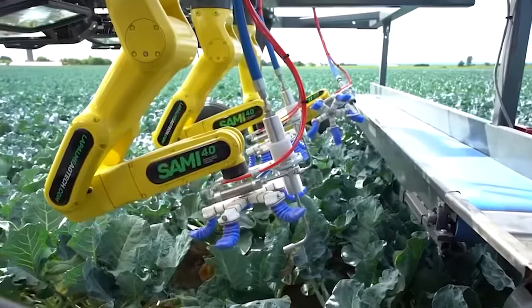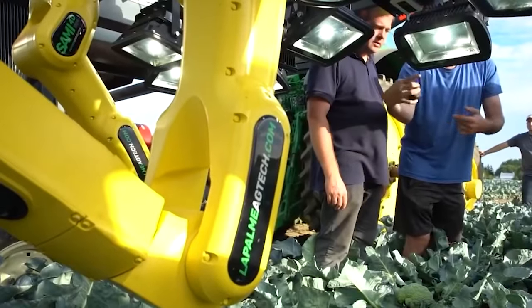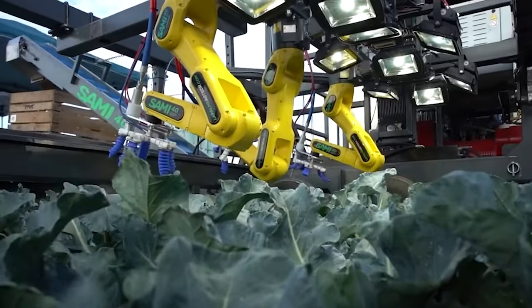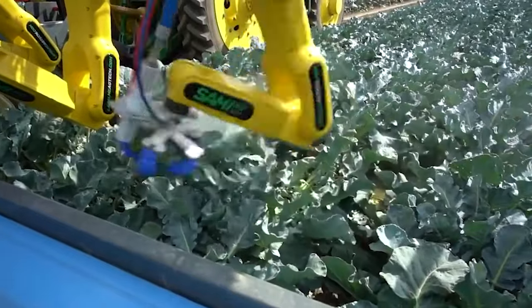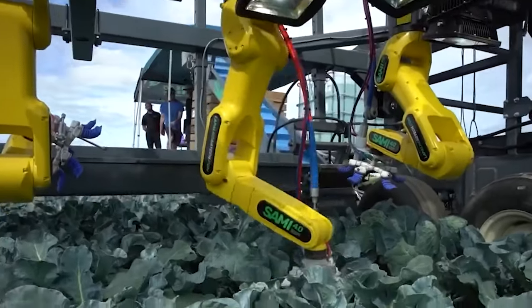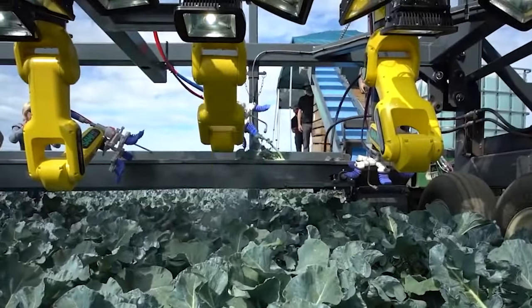SAMI 4.0, a robot used in Quebec, is a device designed to assist in the harvesting process of agricultural products. This robot has been developed to automatically collect fruit, vegetables, or other agricultural products. By making the harvesting process more efficient, robots can reduce reliance on manpower and provide a more homogeneous and precise harvesting process. However, the latest information on this is only up to 2021.